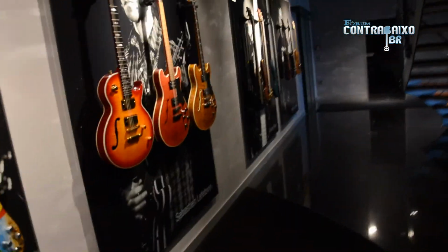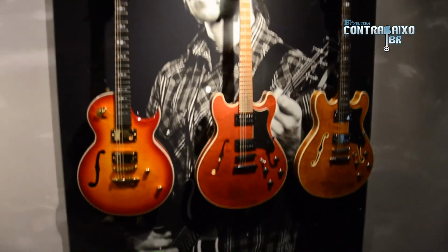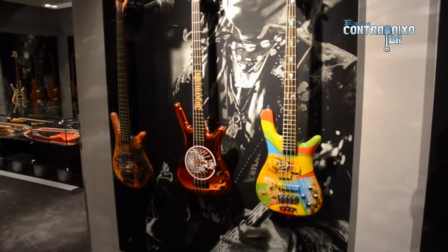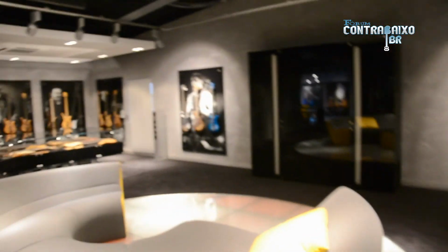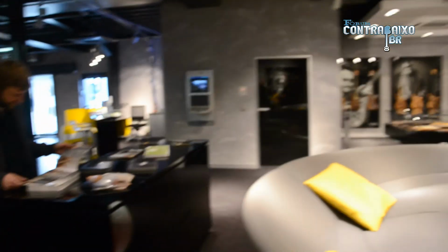I will translate this information because I think my friends will love it. Ele acabou de dizer que os endorsers, eles realmente gostam de ajudar a marca. Eles têm afinidade com a marca, tanto que alguns deles não recebem os instrumentos de graça. Eles pagam pelos instrumentos. Devem pagar o custo de produção, né? Mas isso mostra que a Warwick não fica dando de presente toda hora esses instrumentos. Isn't it, Mario? Perfect. This kind of information is really nice. Okay, it's great.